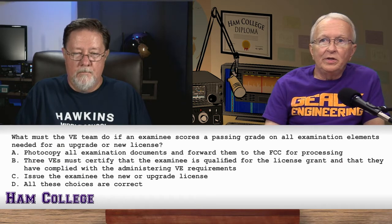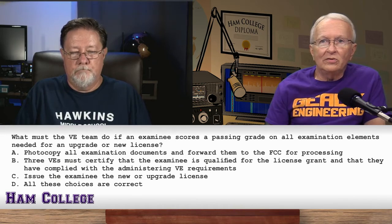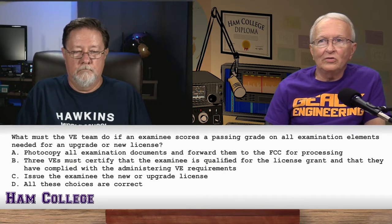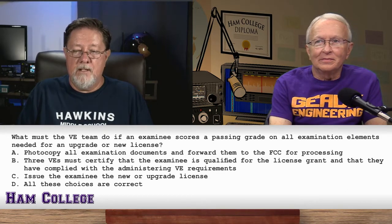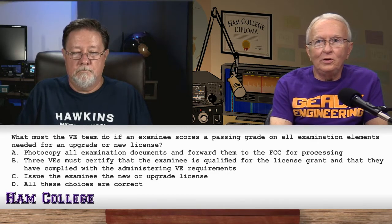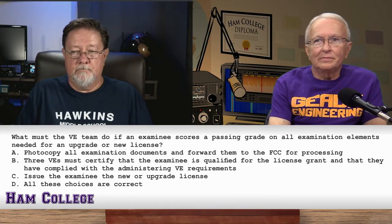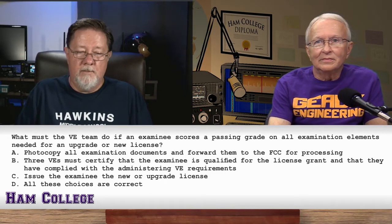What must the VE team do if an examinee scores a passing grade on all examination elements needed for an upgrade or new license? A, photocopy all examination documents and forward them to the FCC for processing. B, 3 VEs must certify that the examinee is qualified for the license grant and that they have complied with the administering VE requirements. C, issue the examinee the new or upgraded license. Or D, all of these choices are correct. I think you know the answer to this one. I do know the answer to this one. All of these choices are not correct.